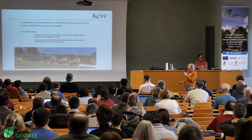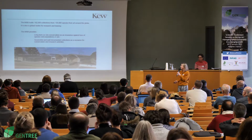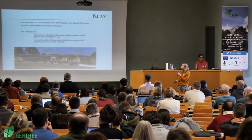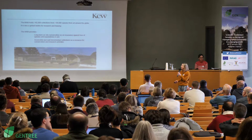So just to give you a little bit of context, the Millennium Seed Bank is part of the Royal Botanic Gardens Kew in the UK. It's the largest seed bank in the world in terms of the number of species which it holds. It's all focused on native species, over 38,000 species conserved at present. And it's also a global centre for research and training in seed conservation.